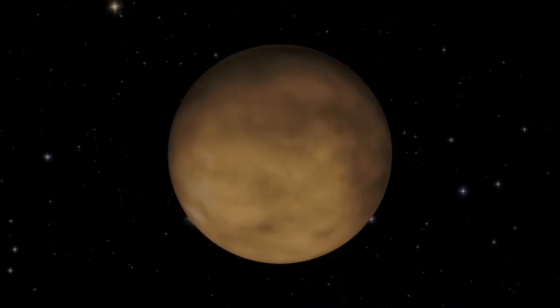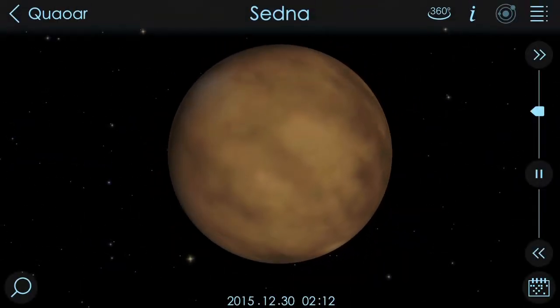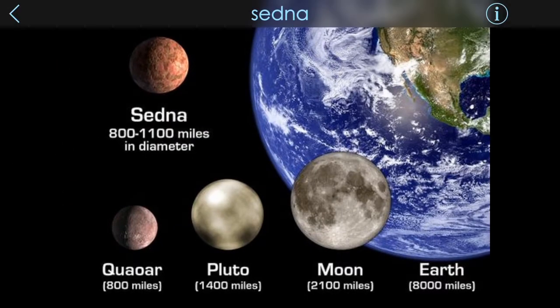This is Sedna. It's a very weird dwarf planet that takes 12,000 years to orbit the sun once. Pretty long time, almost 13,000 years. It's 850 kilometers wide, and it takes 3 hours to spin around its axis. Which makes me think, what if it were struck by an object, and it made it rotate like that? And also the influence of Neptune pushed its orbit much farther away, or another dwarf planet, or Planet 9.